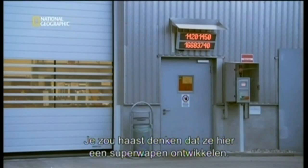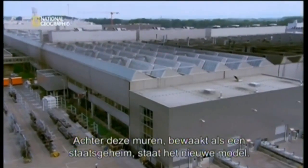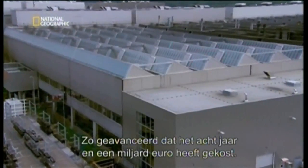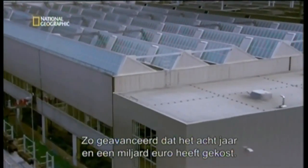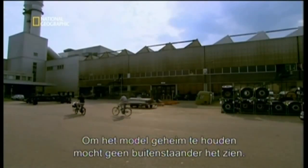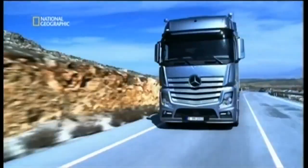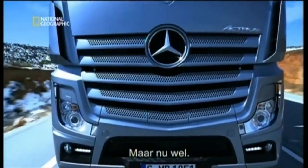You'd think they were developing a super weapon instead of a truck. Behind these walls, guarded like a state secret, waits the new model. So sophisticated, it took more than 8 years and over €1 billion to develop. To keep the new model under wraps, no outsiders are allowed to see it. Until now.